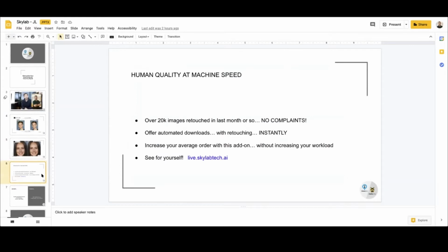So we've been using this for a couple months throughout our system. We've had a couple people beta test it. We've had about 20,000 images retouched in the last month or so. And we've not gotten any complaints from any users. Mom and dad haven't complained at all, which is that 100% success rate is pretty astounding.